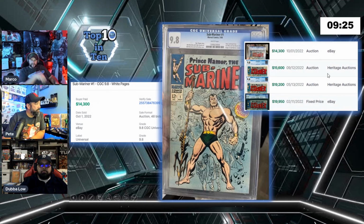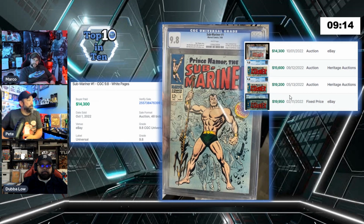I think we're going to see these books steady out, but it's still a 25% cut from 20 grand. Like, $5 grand is a lot of money. Yeah, that's what I wanted to point out. That's all. Yeah, I think it's proper.